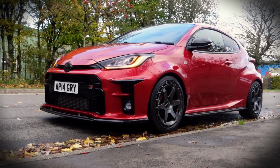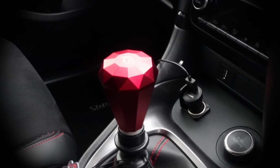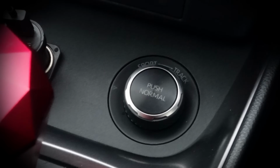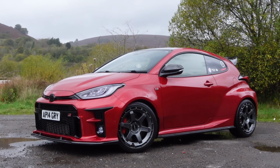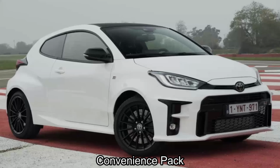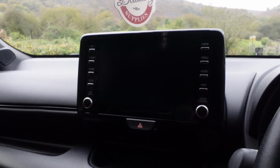The first generation of GR Yaris was only available in a manual transmission with a very clever 4-wheel drive system. The system gave you the ability to choose between 3 driving modes, essentially letting you choose whether you wanted power to be front bias, rear bias, or 50-50 weight distribution between the axles. There was a base level trim available, along with a convenience pack option which offered luxuries such as front and rear parking sensors, satellite navigation, and a stereo upgrade.